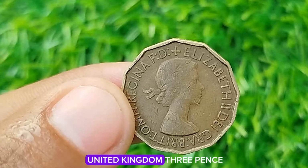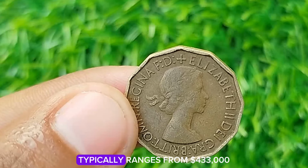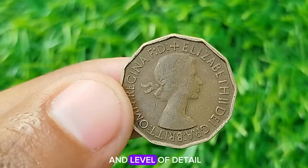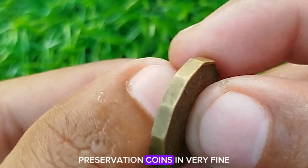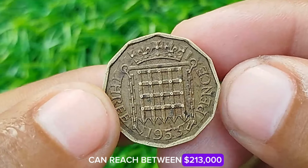The value of a United Kingdom 3 pence 1953 coin in fine circulated condition typically ranges from $433,000, depending on its appearance and level of detail preservation. Coins in very fine or extremely fine condition can reach between $213,000.